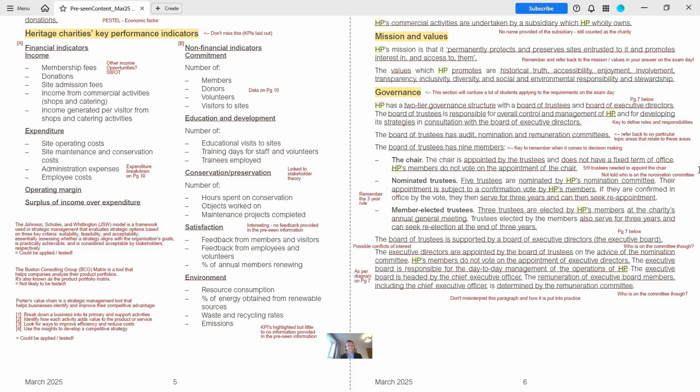The Board of Trustees has 9 members, so key when making decisions, because the first area in bold you can see on there is all about the chair. And the chair is appointed by trustees, which they have 9 of them, and does not have a fixed term of office, and therefore historic places members do not vote on the appointment of the chair. So the members are the people who donate to the charity, but the appointment of the chair is done by the trustees. There are 9 trustees, so they'd only need 5 out of the 9, the majority, to win the post of the chair.